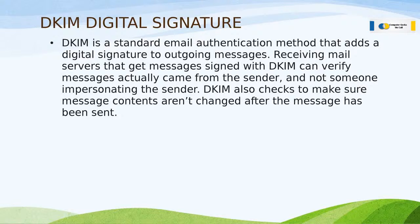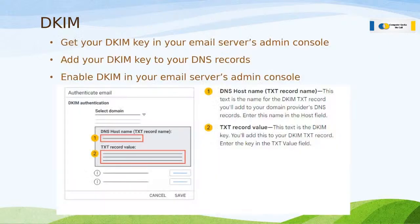Now, the DKIM digital signature is a little bit more complicated, but generally it's the same idea. There are more steps involved. DKIM is a standard email authentication method that adds a digital signature to outgoing messages. Receiving mail servers that get messages signed with DKIM can verify messages actually came from the sender and not someone impersonating the sender. DKIM also checks to make sure message contents aren't changed after the message has been sent. So it provides integrity of the information as well.